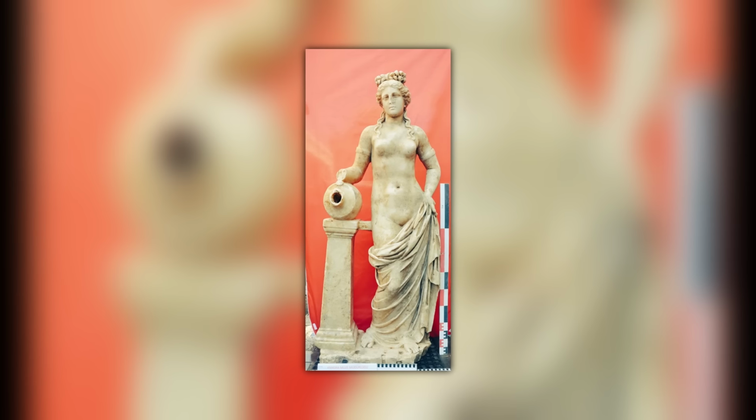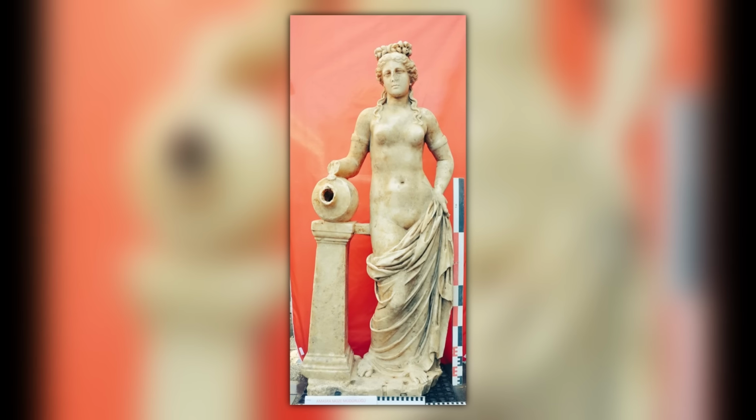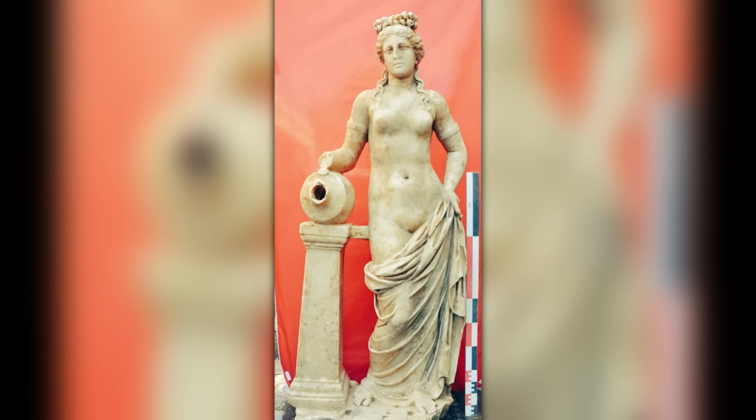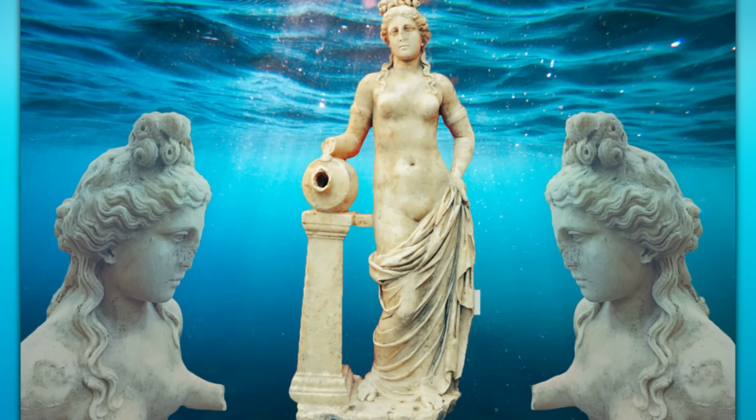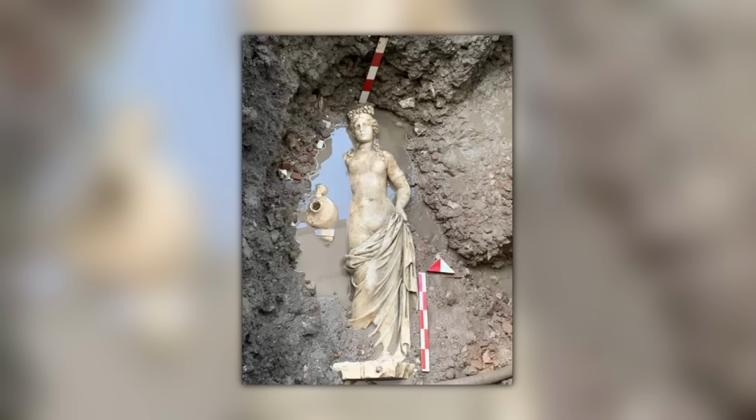The nymph is depicted nude, resting on an urn atop a pilaster, with her right hand holding a robe draped over her hips. Her hair is styled in a Heracles knot, a popular hairstyle in classical depictions of Apollo and later adopted for statues of Aphrodite and other deities.